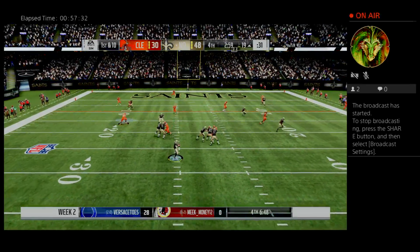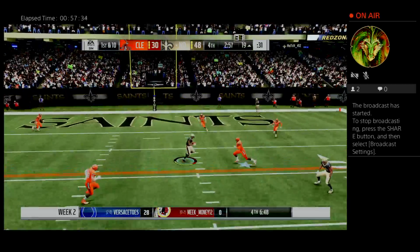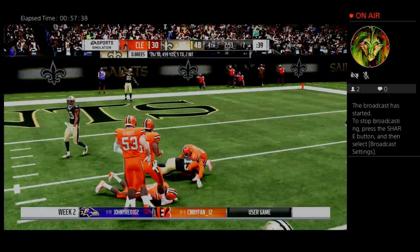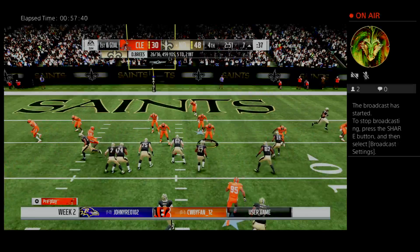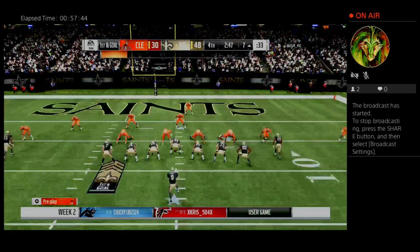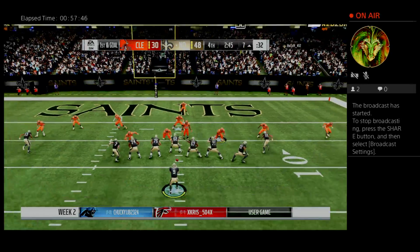On 1st and 10, here's Breeze. That's caught. It's Thomas. And brought down, but not before they get it inside the 10 to the 7. It's a nice pickup of 12 yards, and it gives them a 1st and goal. These guys are running offense like you drive.